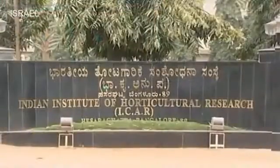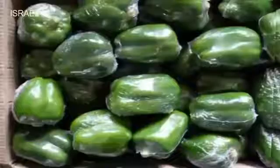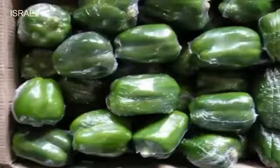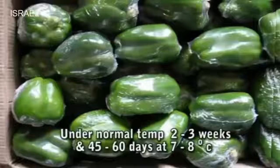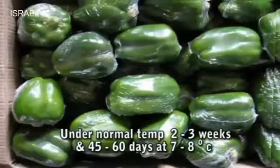The Indian Institute of Horticulture Research, Bangalore has developed the technology of shrink wrapping, which can be used for storing capsicum for 2 to 3 weeks under normal temperature and for 45 to 60 days at 7 to 8 degrees Celsius temperature.